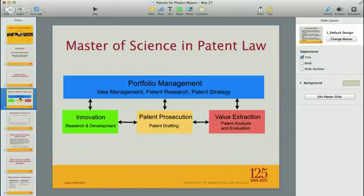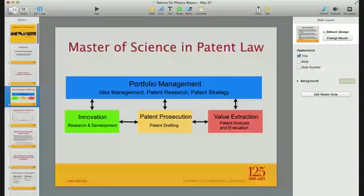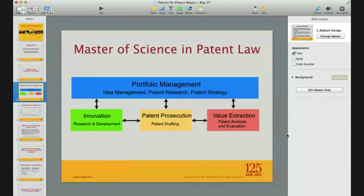For example, the iPhone has something like 20,000 patents behind it and counting. So there's not just this one-to-one ratio of an invention to a product. A product can be thousands of patents.